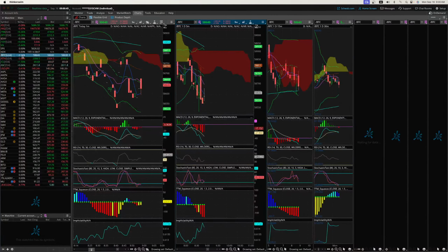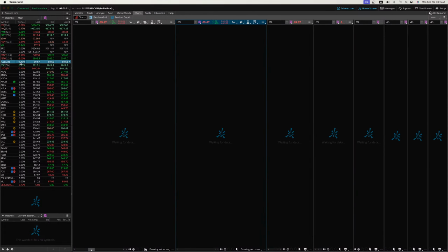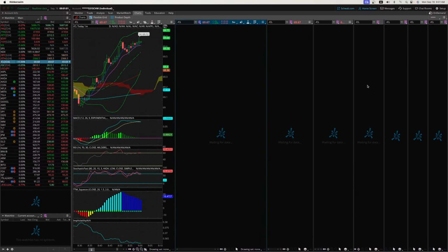BTC had a big rundown last night. It was holding up, but then ran down again. 1 hour is pointing down, 4 hours curving down. If it dead crosses, not gonna be a good sign. Ethereum 5% lower. This one is wilder. Oil is a little bit jumping up, bouncing up.